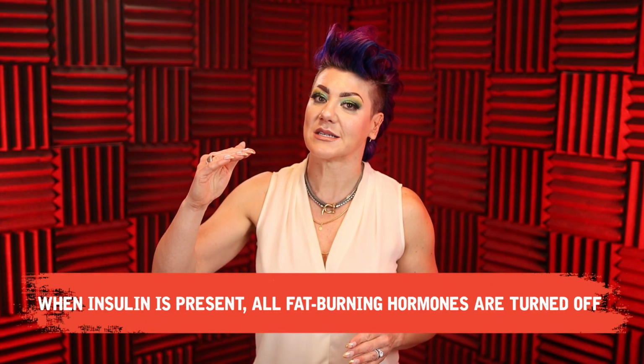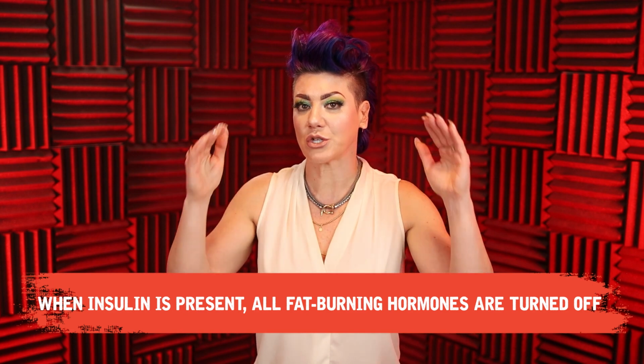When insulin is present, all fat-burning hormones are turned off, like glucagon and epinephrine and norepinephrine. You need to know that, but don't demonize insulin. You need insulin. You just don't need very much, and you don't need it for very long. Remember, the magic happens outside of eating, in between the meals.